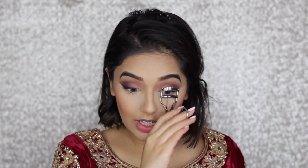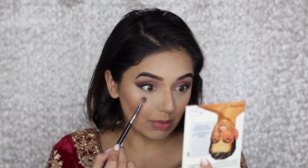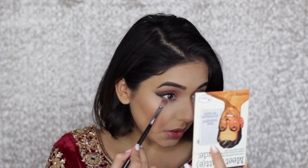Now moving on to the eyes, I've just given my lashes a quick curl. And I'm going to do my lower lash line. She's gone very smoky on her lower lash line. And I'm going to use just the brown colour that we used. This one on the lower lash line. It doesn't look like she's used the mauve shade. So I'm just going to take this one.